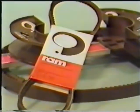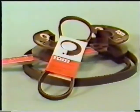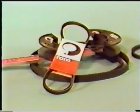Another important link in the cooling system is the fan belt. If fan belts are too loose, they vibrate enough to cause unnecessary wear on the belts and pulleys, and possibly slip enough to cause overheating. If the belts are too tight, unnecessary stresses are placed on the fan belts as well as the water pump bearings.